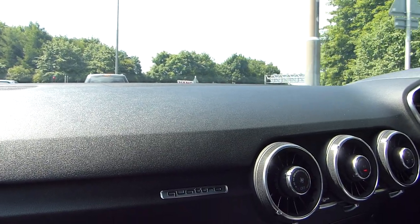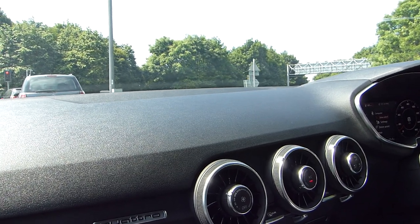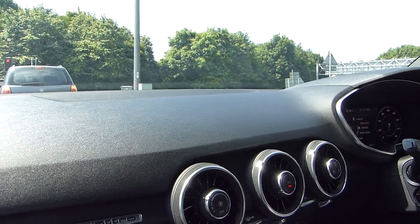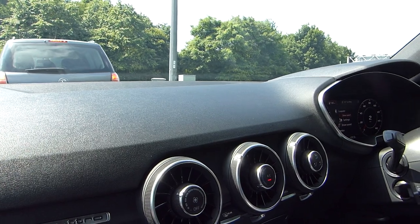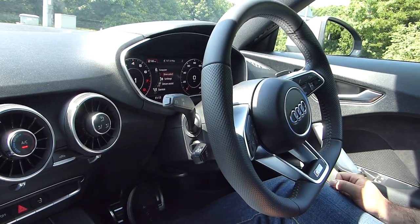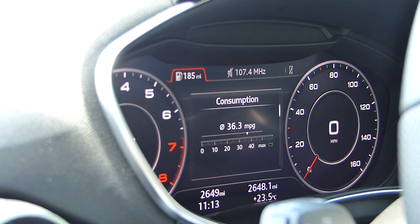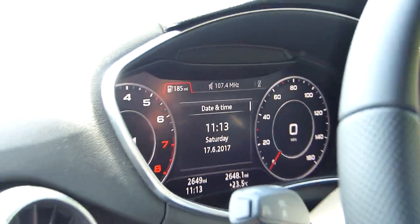Brilliant. It's a bit more sharper as well, isn't it, when you put your foot down, yeah? Yeah, yeah, the steering kind of stiffens up, the suspension and everything. Yeah. And it's more responsive. Yeah. On the accelerator. It is a brilliant car. Highlight of the week, actually, for me. I'm glad you're enjoying it.